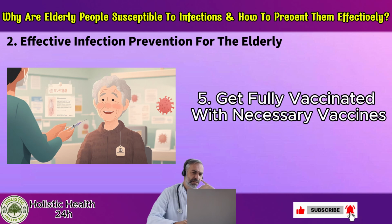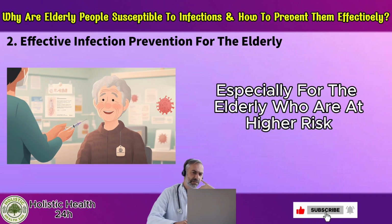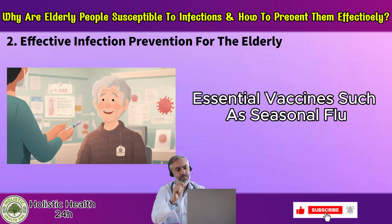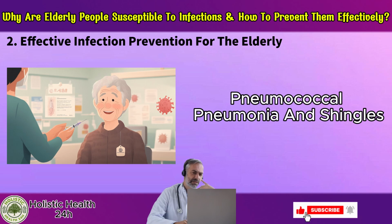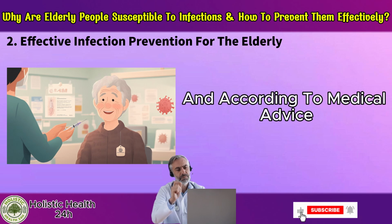5. Get fully vaccinated with necessary vaccines. Vaccination is the most effective method to prevent infectious diseases, especially for the elderly, who are at higher risk. Essential vaccines such as seasonal flu, pneumococcal pneumonia, and shingles vaccines should be administered fully and according to medical advice.